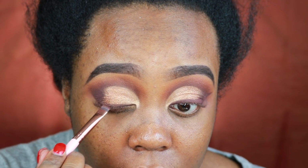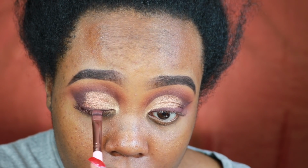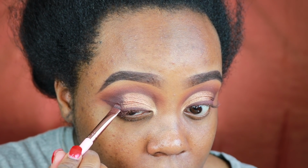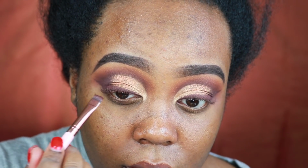And then now I am going to apply the Deep Plum shade again with a Luxie Beauty flat definer brush, and I thought this was really cool. I haven't ever seen anyone do this, but I'm sure someone has. I'm just taking that eyeshadow and putting it really close to the lash line, and then now I'm going to start to wing it out and create a winged liner type effect with this eyeshadow. I just thought that was so cool and so unique, so I really enjoyed doing that.